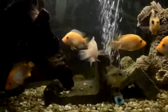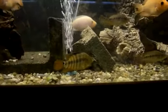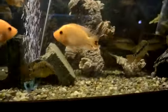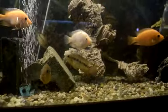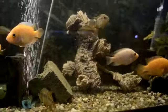These F1s are not too quick. There's an F1 right there. As you can see, she's almost as big, if not bigger, than my wild female, and no reds, just the dark and dorsal. But I know for a fact those are females.